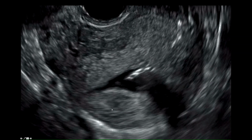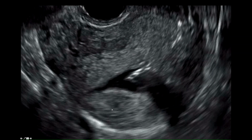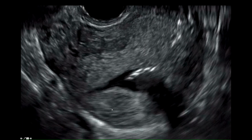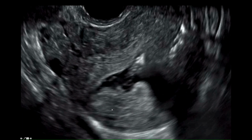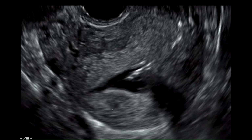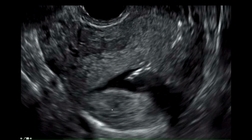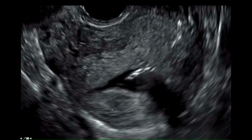This may be due to tubal spasm or tubal blockage. As long as you don't see a hydrosalpinx, the management would not be any different whether the patient has one blocked tube or no blocked tubes. It's only if they have a hydrosalpinx or both tubes are blocked where management differs.